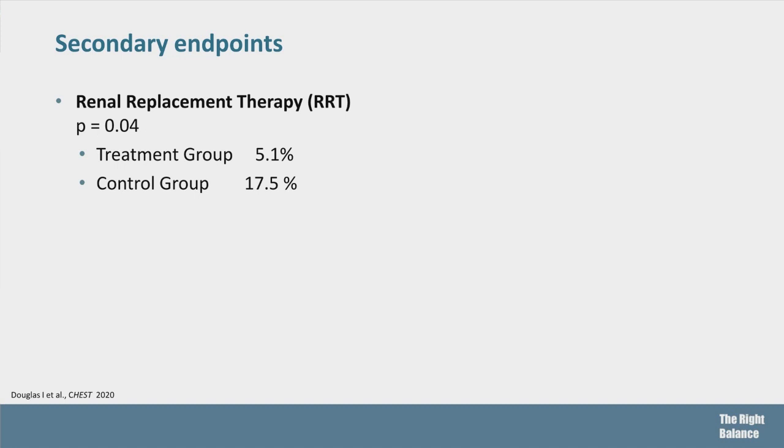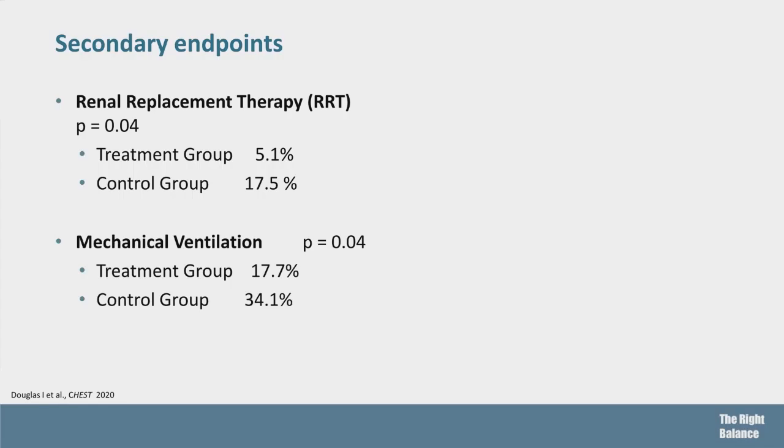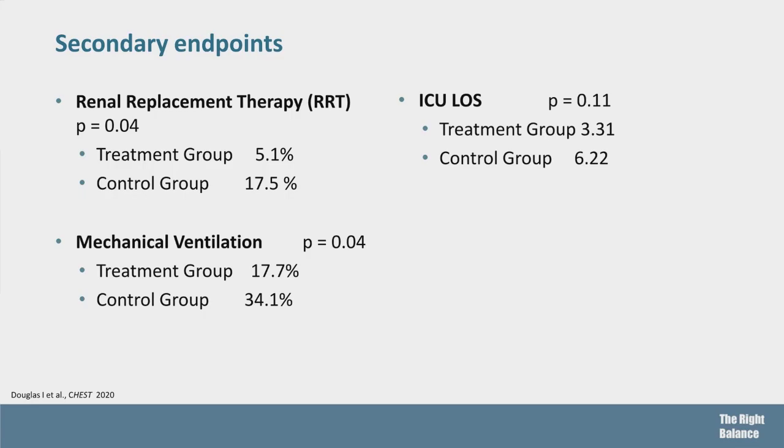Some secondary endpoints of the FRESH trial: you can see a statistically significant difference in renal replacement therapy needs. I mean, this is a big difference. And if you think about the financial impacts, even the socioeconomic impact, this is massive. They were also able to demonstrate less mechanical ventilation needs, and that was statistically significant. So that whole concept of load them up now, take it off later, doesn't work well, as you can see with the lungs and the kidneys. The kidneys and the lungs do not like to be fluid overloaded.